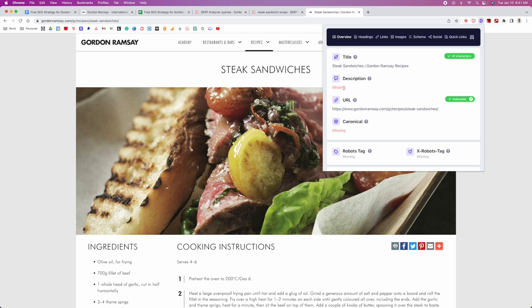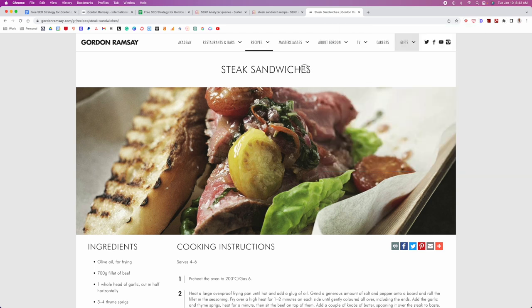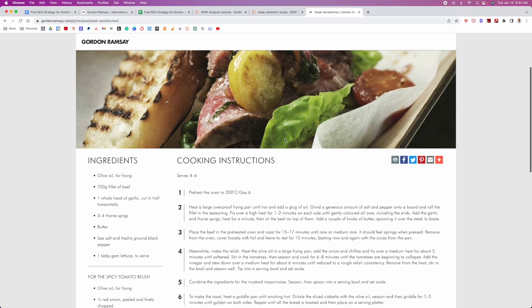So we would need to write a meta description. And then once again, the URL structure is sufficient. And then we'll go to headings, and we have the same issue as the previous one, which is there's no H1 tag. So we need to create an H1 tag, and then we need to put recipes in here, steak sandwich recipes or steak sandwiches recipe, whatever it may be. And so the basic optimization here is just not being done.